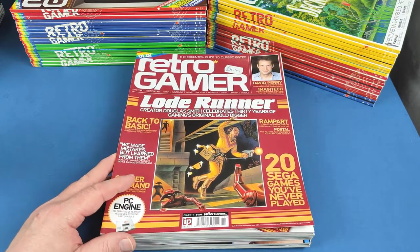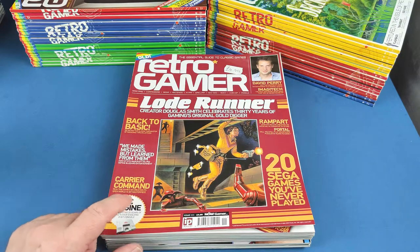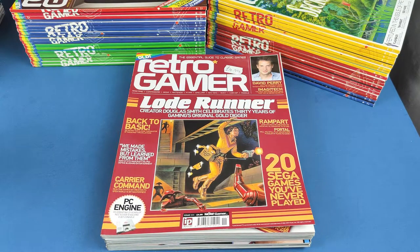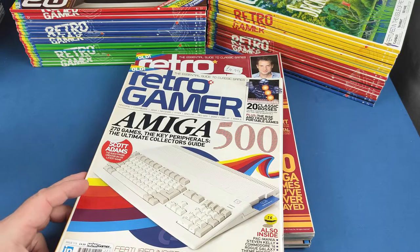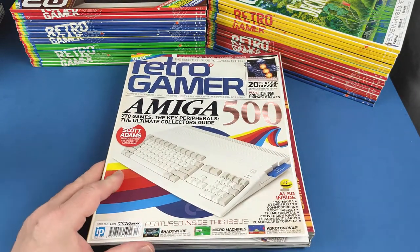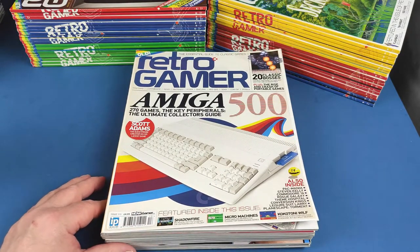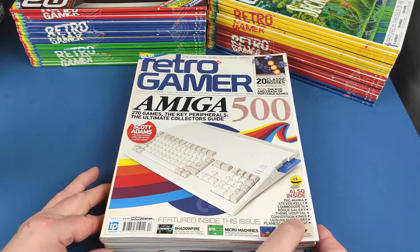Number 111, 20 Sega games that you've never played. I reckon I might have played them, but Lode Runner I definitely played. 111. This is 113, so maybe we're missing one. But this looks like the ultimate guide to the Amiga 500. That was a system and a half, wasn't it?